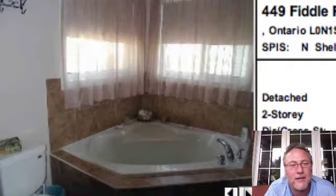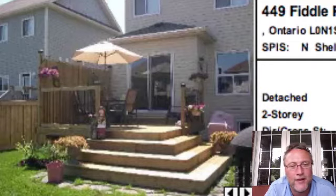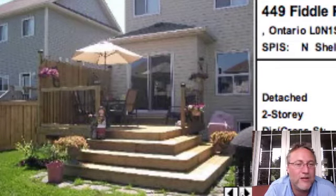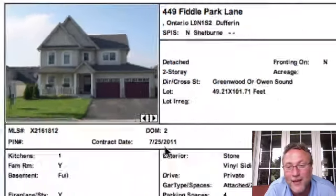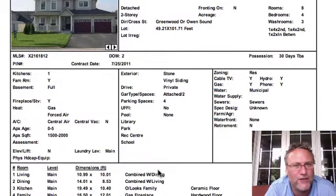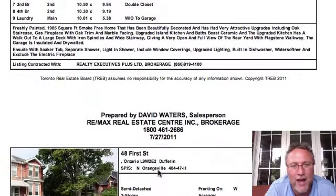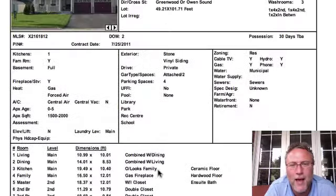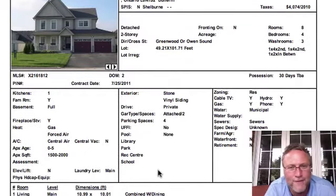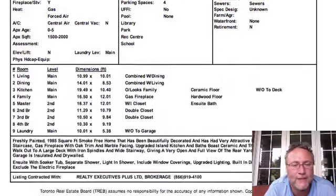Very nice soaker-sized tub, and you've got the deck with the tiered steps coming down. It looks very nice. I think they're at a price now where they'll certainly start getting quite a bit of attention for a 2-car at $300,000. Absolutely, I think there's value in that one for sure. And the backyard is 50 feet wide by 101 feet deep, so it's a good size.